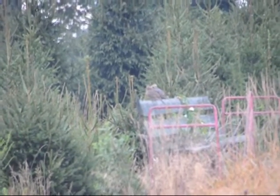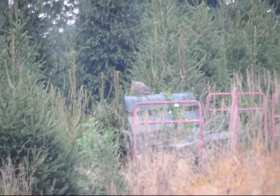These are two doves sitting on a wagon at Highland Hill Farm. We have a lot of doves in our field. These are Norway spruces, and we do allow hunting here for doves.